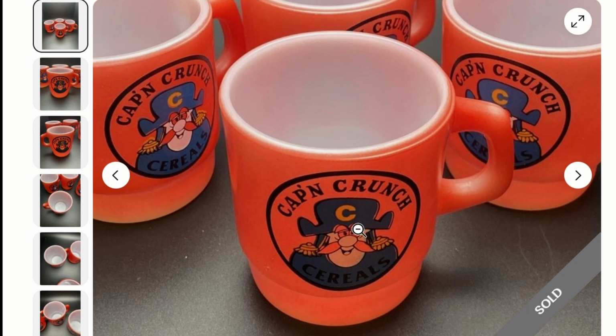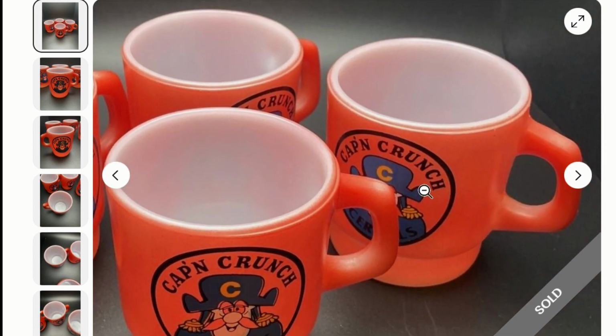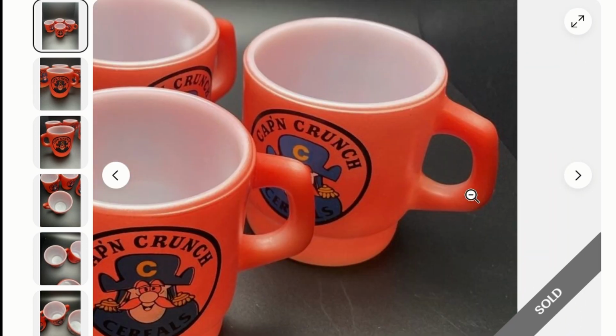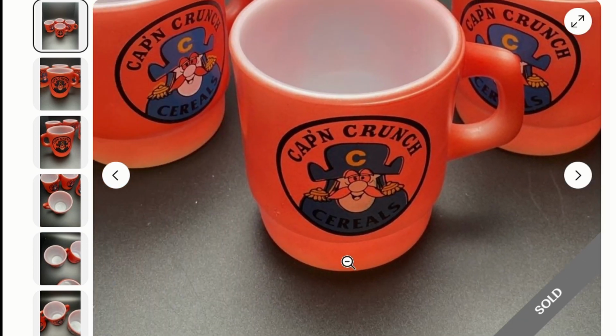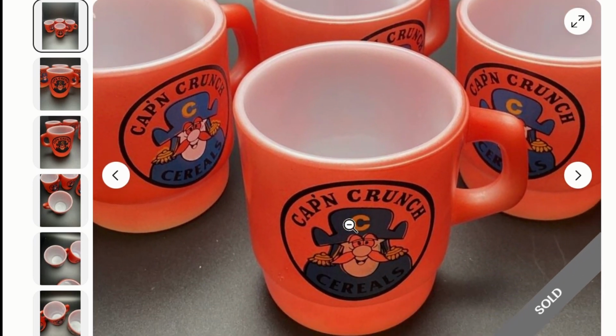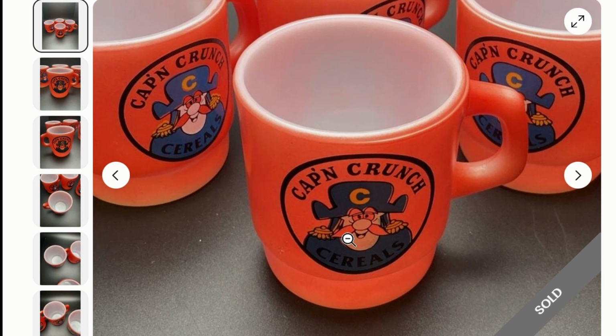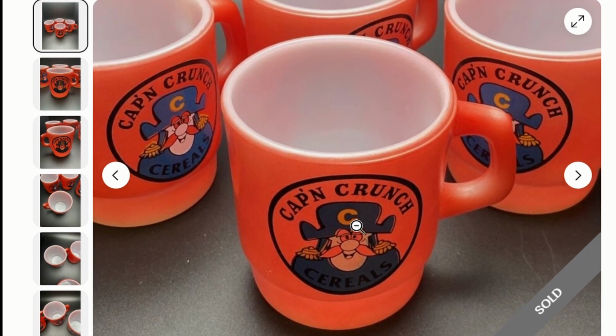$1,400, and it says 2 mugs, so they must have had 2 listings. It's actually a really good photo. It looks like they took it in a photo box, black background. It makes it stand out really, really nice. Great photo. And this was $15 shipping for 2 mugs, and wow, this is amazing.